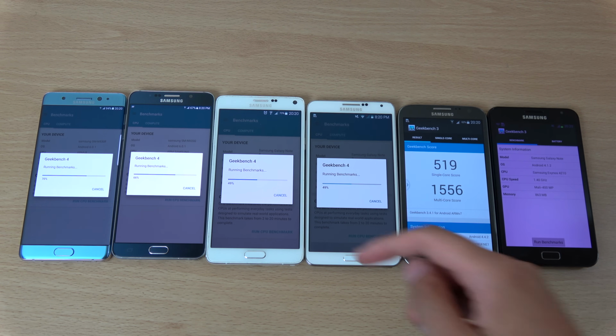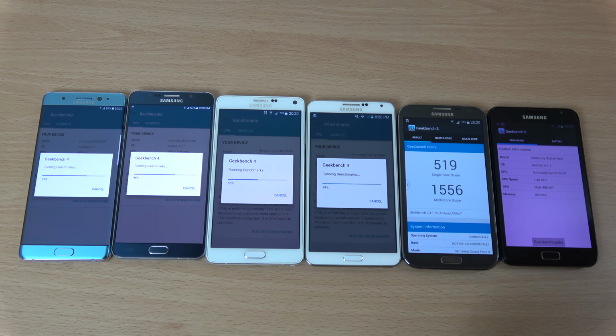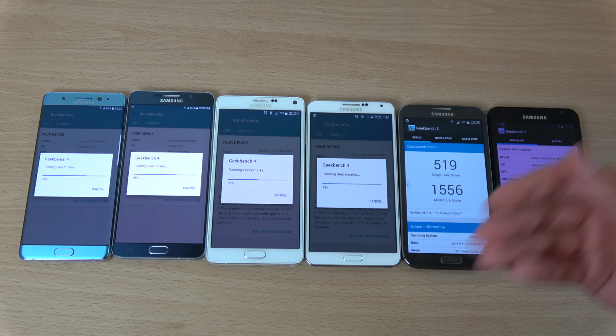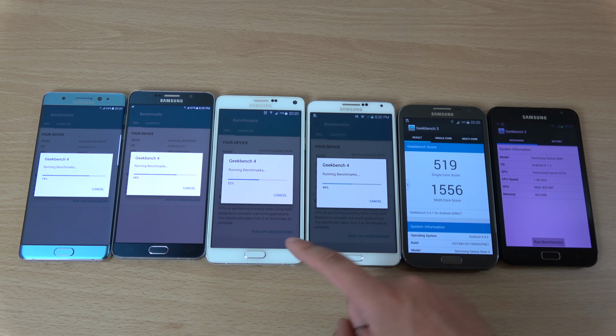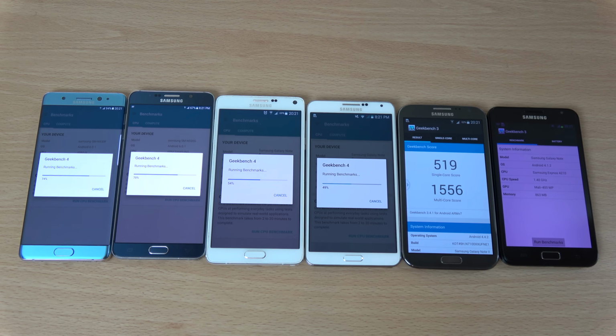Note 4, Snapdragon 805, very strong processor still, but 32-bit, obviously. First premium kind of Note with a removable battery. So there's a lot of people who still like the Note 4 and still use it because of that. You can swap out the battery. And this benchmark takes a lot longer than last time, Geekbench 4.